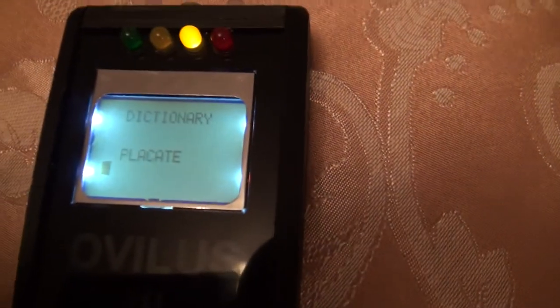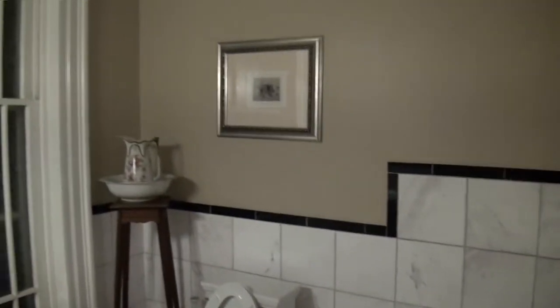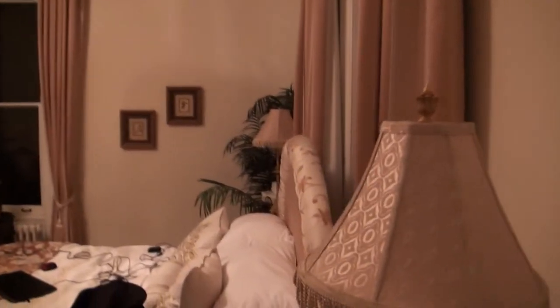Here's the bathroom. It's a pretty nice bathroom. Big tub and that. It's a really nice place. I like all the history. It's really old. Look at all that.